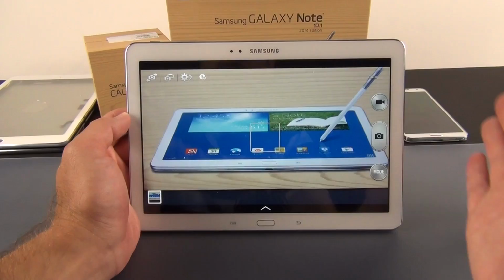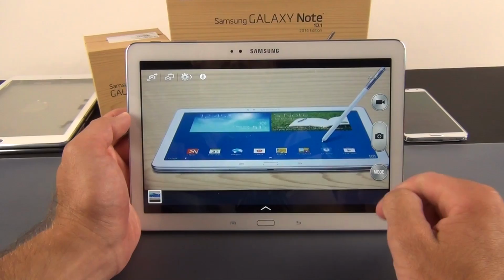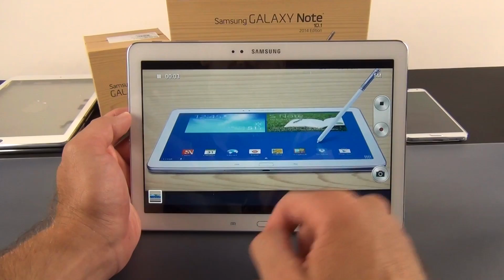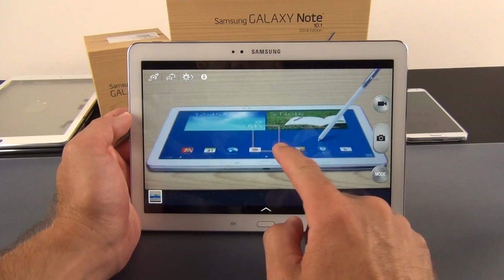Now, the camera app is really full-featured, again, resembling the Note 3 with a few features that are missing, but most of them are here. So, for example, we can take a photo by tap to focus, take the photo. We can record video. We can take a photo while recording video. We can pause it, resume recording, and stop it. We also have our filters up here. So if we bring up our filters, you have lots of filters to pick from if you prefer.